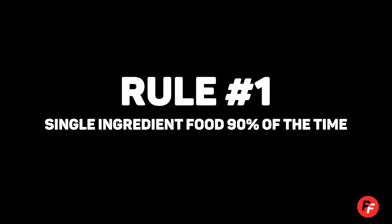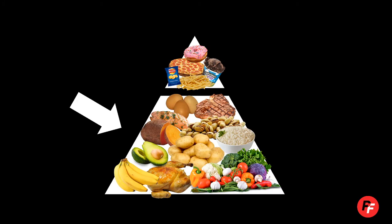So, rule number 1. 90% of the time, make your meals or the food choices a variety of single ingredient food. This is what that looks like, and it means having stuff like steak, sweet potatoes, peppers. These all have 1 ingredient. So have something like that for dinner instead of a ready meal packeted with chemical preservatives and who knows what else. Anyway, another way to phrase this could be just to eat real food.